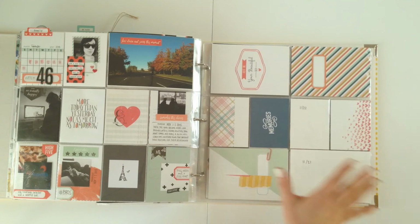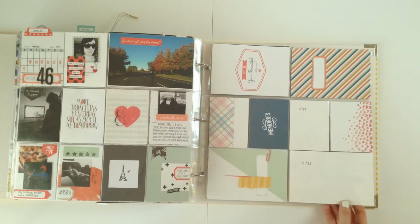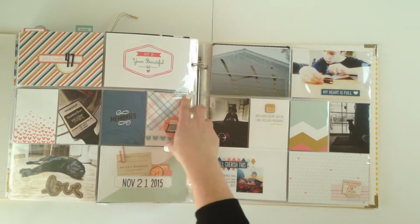So on to the next page. So again, a blank page because the next week was going to take up 2 pages. So again, I'll fill this in with some random stuff later on.